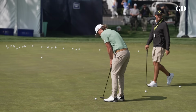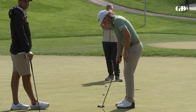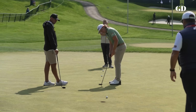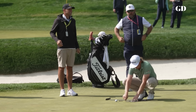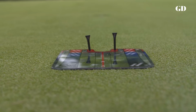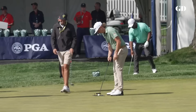The first and perhaps most important thing to know about Cam Smith's approach to putting is that he's not like other players who pour in hours stressing on the practice putting green. Smith works hard, of course, but for him it's really more of a quality over quantity thing. What that means is that every single day, Cam Smith uses a mirror to make sure he sets up to his putter exactly the same way every time.